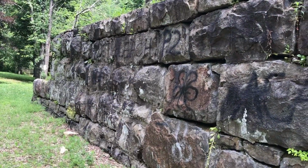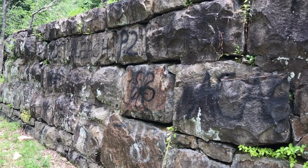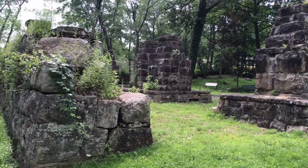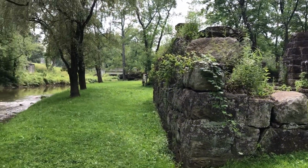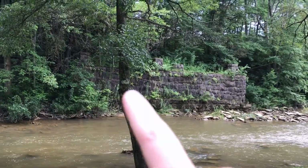Sadly, it appears some people aren't as appreciative of this relic. As you see, we got graffiti. And here's the tricky part of the entire trestle system, because it had traversed the Quinnimahoning Creek, and you got a big stone abutment over there.